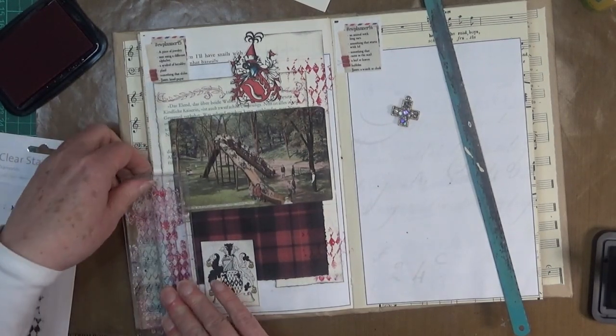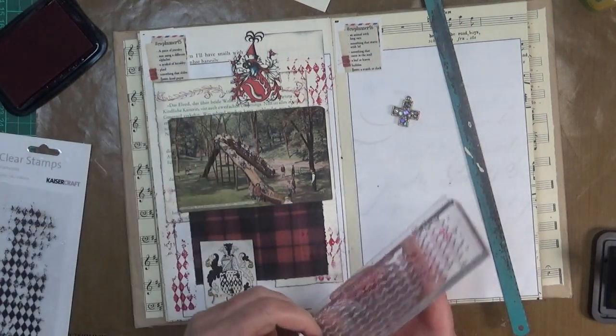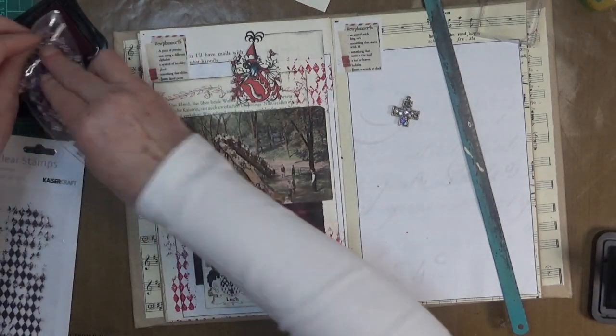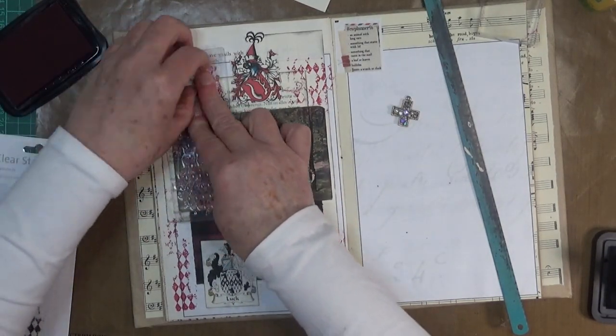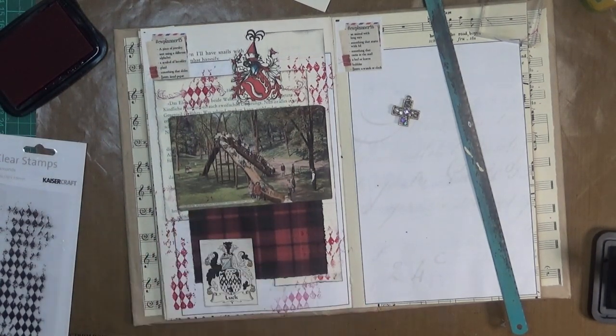Of course, stamping in a book's never a good idea. It really isn't. We need something here. I'll take it off there, I think. Just a little bit there. Okay, alright, not too bad. Maybe a bit here. Yep. Alright.